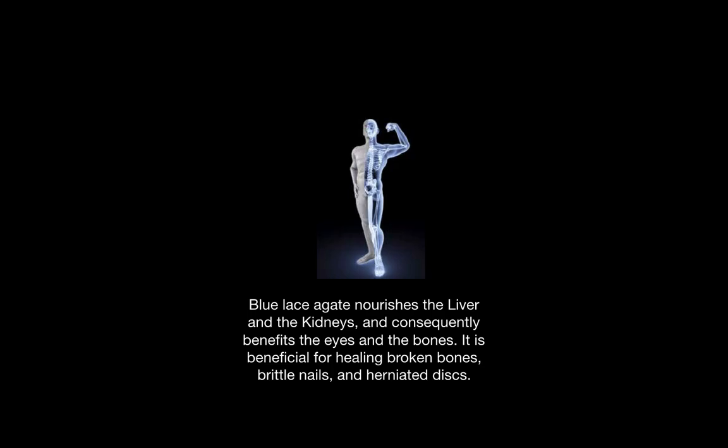Blue lace agate nourishes the liver and the kidneys, and consequently benefits the eyes and the bones. Because the liver meridian is associated with the eyes and the kidneys are associated with the bones, this means it is beneficial for healing broken bones, brittle nails, and herniated discs. Of course, all stones work gradually over time, and these healing processes are more energetic.